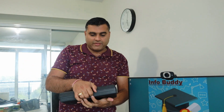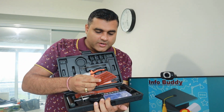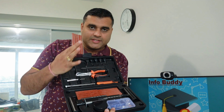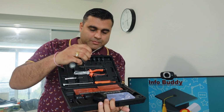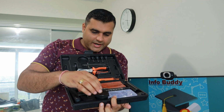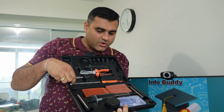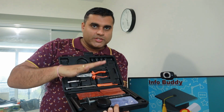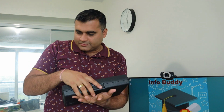Next thing is, this is a puncture kit that I have got with me. See, so you can repair the puncture of your car, of your tires. It has got everything that you need. These are the strips. This is something with which you can put a hole on, put the strips on, and this is lubricant that you need to put in. It's an air pressure gauge, cutter, everything, so that you can easily repair the puncture of your tire.